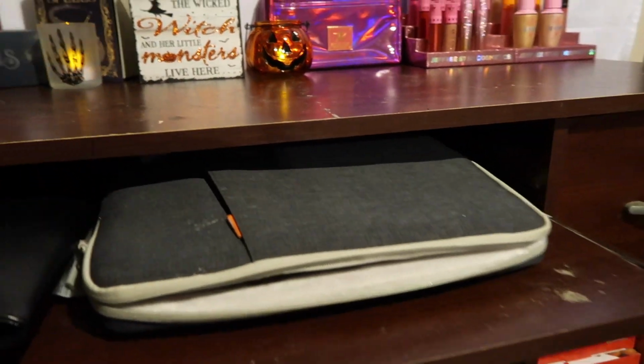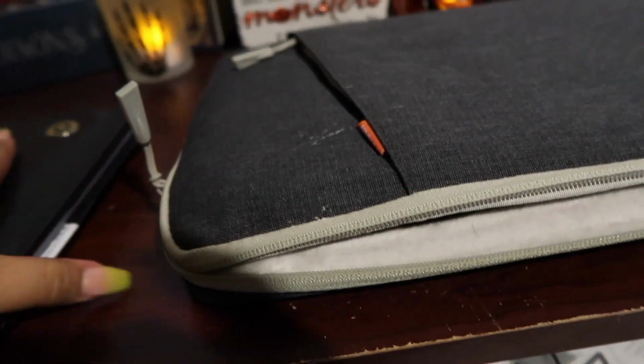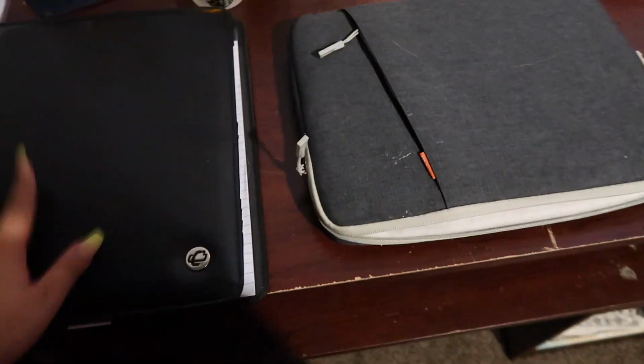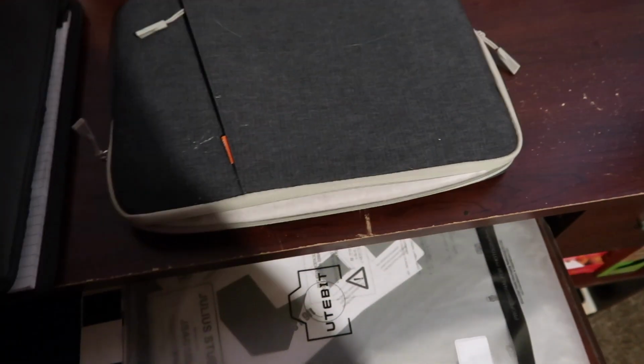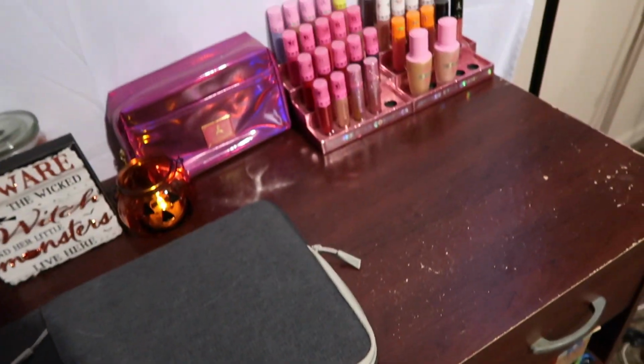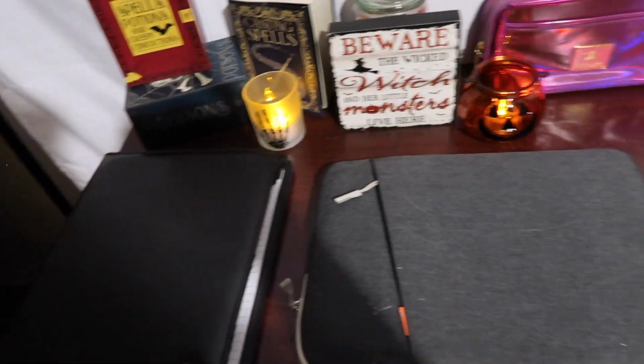And then in here is all my other stuff. So my laptop is gonna be up here whenever I'm not filming. Same with my book, this is for work. So it has all my work stuff in there that I need. So really not that much in the keyboard area, because I'm gonna keep other stuff in here, things that I'm gonna need for filming and stuff like that. But yeah, there we go.